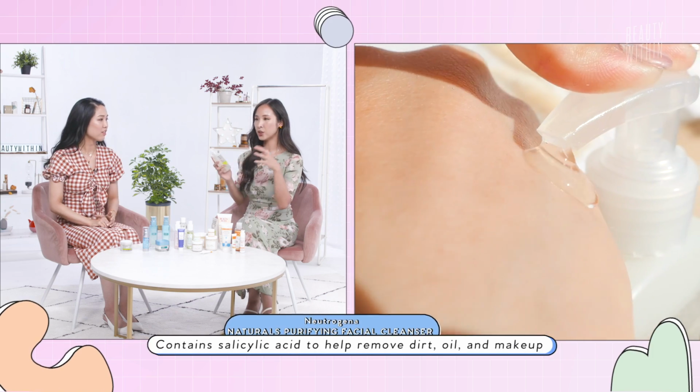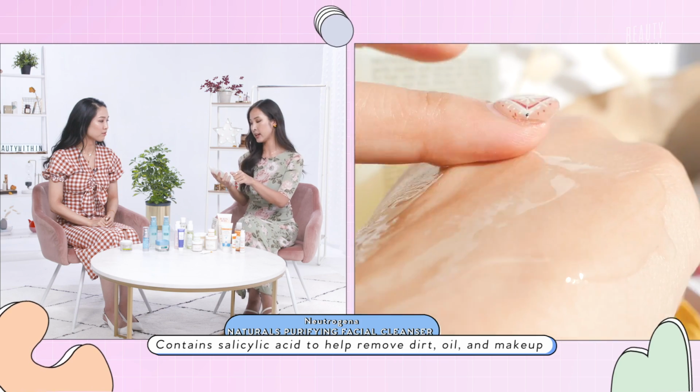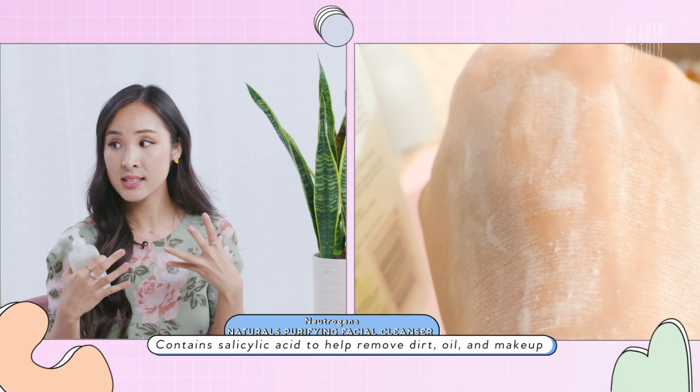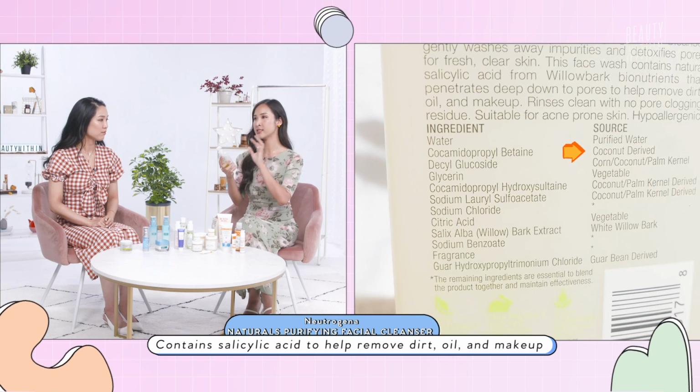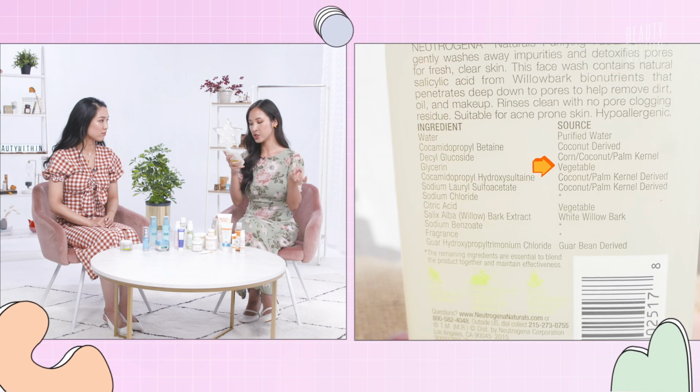It's for oilier skin types. It's also in the gel consistency that we really like. So in terms of that, I think it works really well. It also lathers a little. Most of the ingredients are coconut derived, and that's what makes them a little cleaner. As well as that, it's got white willow bark and vegetable glycerin.